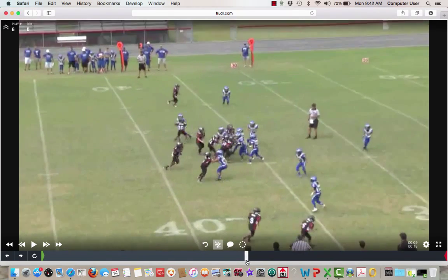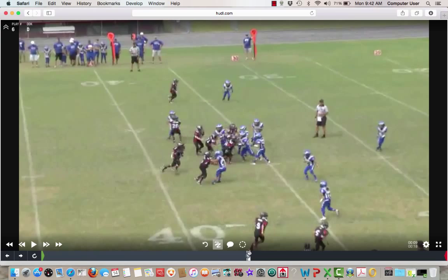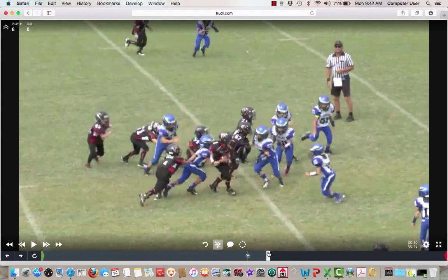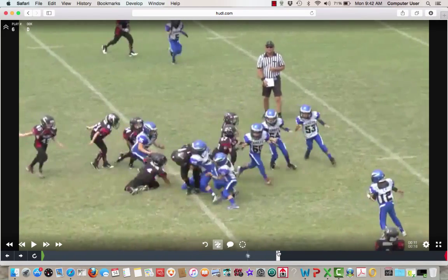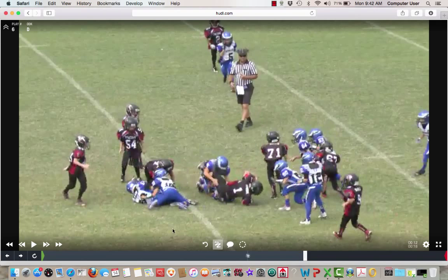Good job by Chad. Chad, I don't like that you're on the inside, but I see the quarterback's already made a move. You need to be filling up here, Ryan, really quick. As soon as you see that hole, which is what they're going after, you need to fill hard. Good play by Chad. Good play by David Sled. Good play by Ryan as well. And good play by David D.